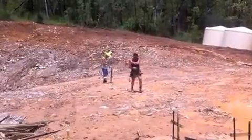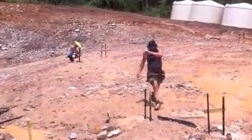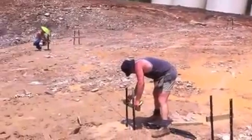As you can see, Mick's got a new hat. It's been hotly debated whether or not he should even wear it, but anyway, he likes it. So yeah, we're just marking out now, and we'll get drilling soon.